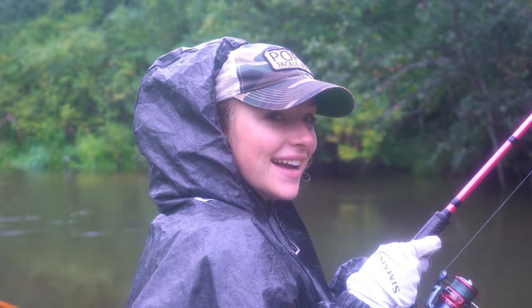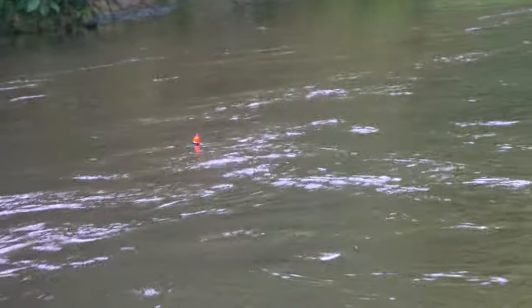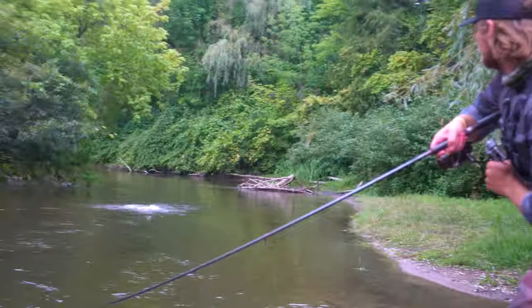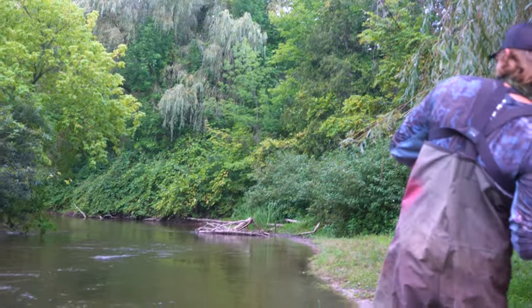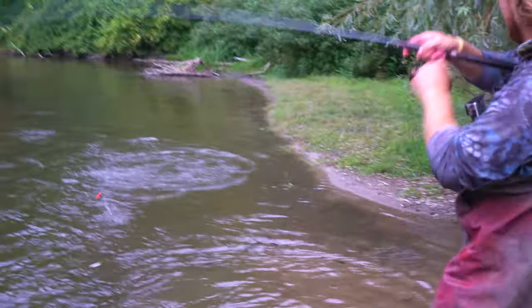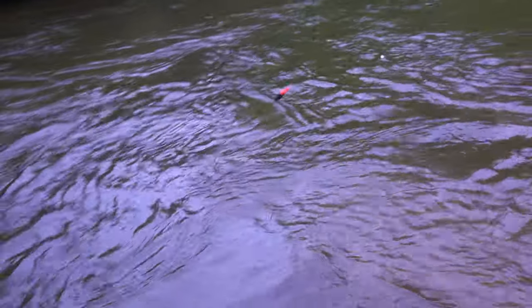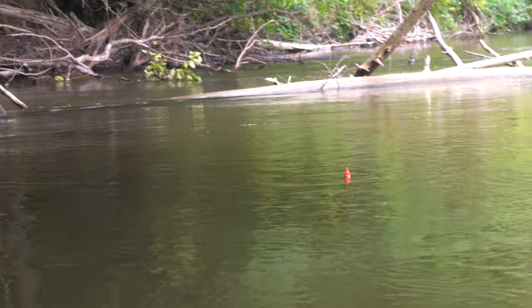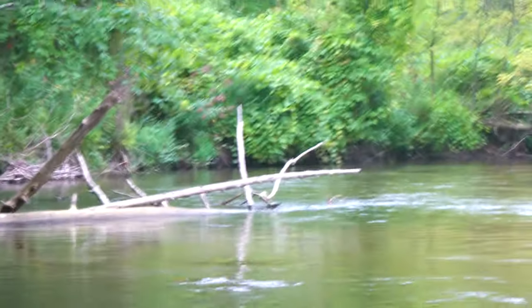Fish. Oh, there he is. Nice, you stuck him. Did you get that one? Yep. You need the net? Yeah, it's a little one. How big is it? I would try to beach it if you can. Alright, yep. Gone. Got him. Yes. Good job.